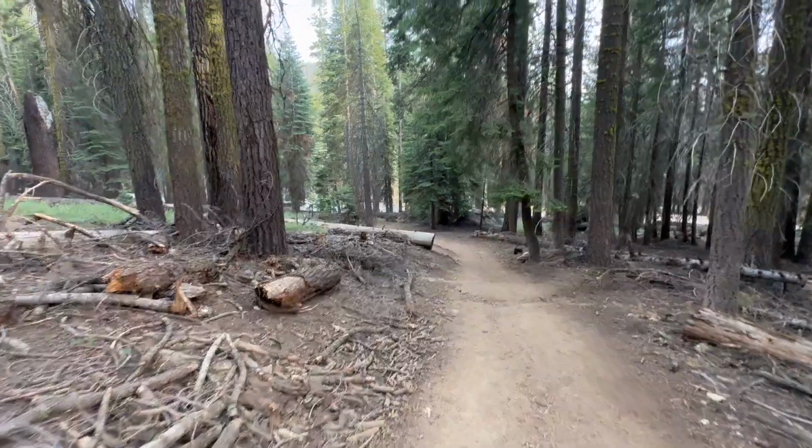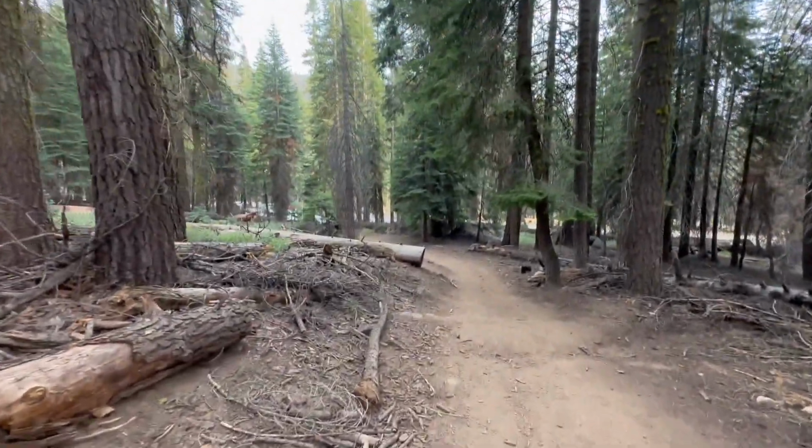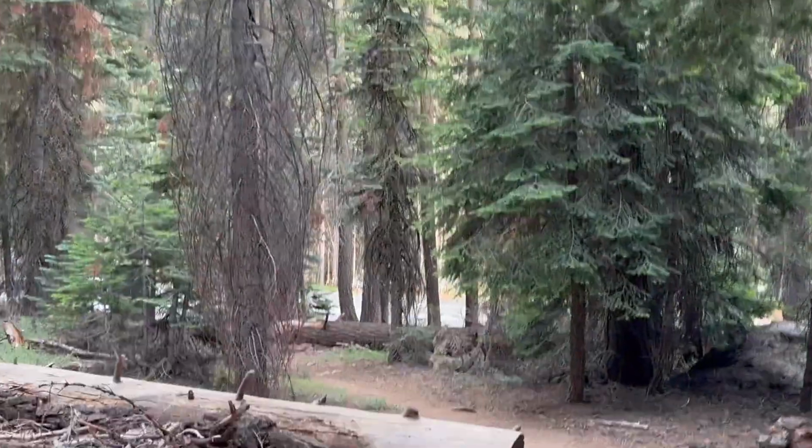Don't get me wrong, if you come to Sequoia and it's your first time, you need to check out the giant sequoia trees. But if you've been here a few times, or if you have plenty of time to spare, I would highly recommend just going into the backcountry. Finally made it. See some road.